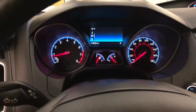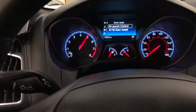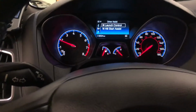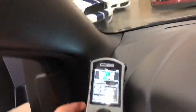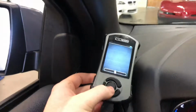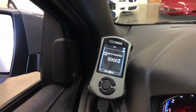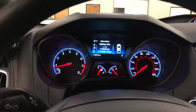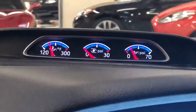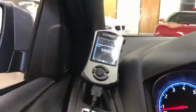So we're gonna go to driver assist. There you go. It's set at 5,000. You can adjust where the RPMs will be on this guy. You go through adjustments. There you go. A lot of people love that stuff. But anyways, it's got the launch control, so that's pretty cool. Then also you have these factory gauges. You have your oil temp, oil pressure, and your boost. And you can also view some of this on this Access Port as well.